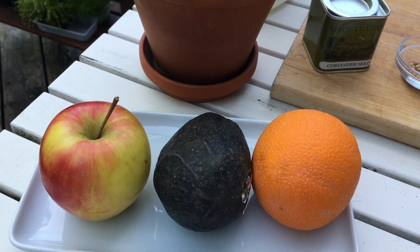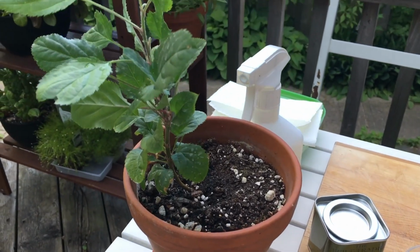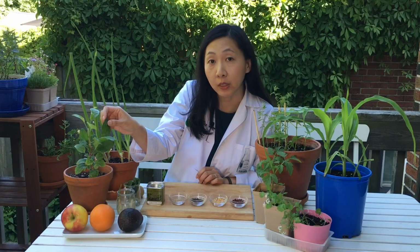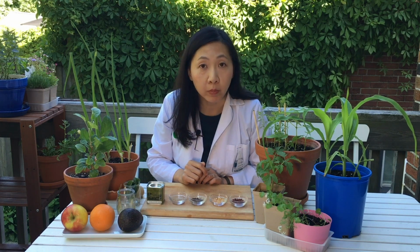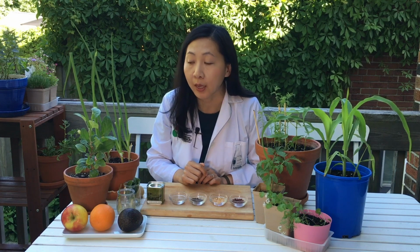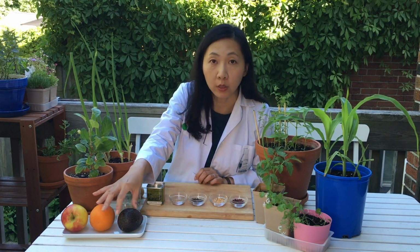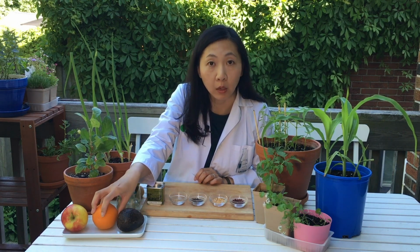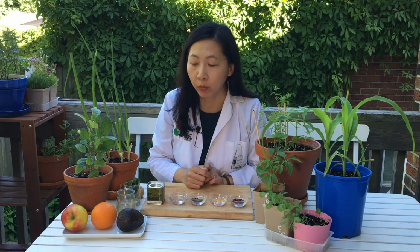You can also try sprouting seeds from other fruits. Here's an apple plant, and this plant is about 6 months old, and I grew it from seed. Now the thing is, it's probably going to be years before this plant is mature enough to produce anything, and then also with apples, you need at least 2 plants to get fruit. You can also try things like citrus and avocado, but same thing. You're likely going to be waiting years to get something, and also it may be really difficult to get the right growing conditions. So it's more of a fun project.